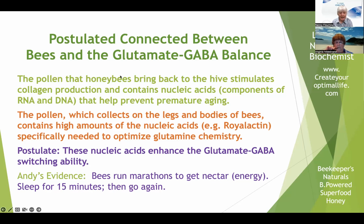So think about your honeybee going out, getting pollen, and bringing it back to the nest. The pollen they bring back, as part of their diet, stimulates the production of collagen, and also contains nucleic acids, which are pieces of RNA and DNA. And these help prevent premature aging. So the bees go get this. All the pollen collects on the legs and bodies of the bees, so they're running around with large amounts of this nucleic acid on them, and then the queen eats it off their legs.